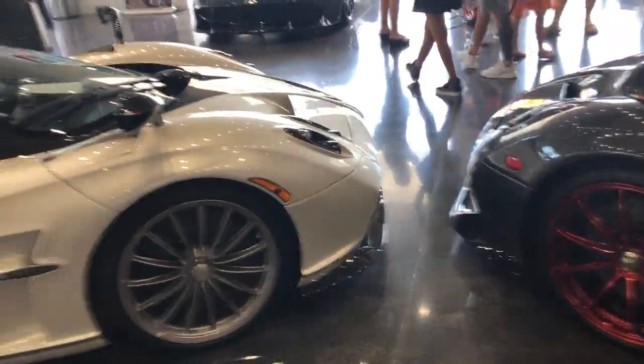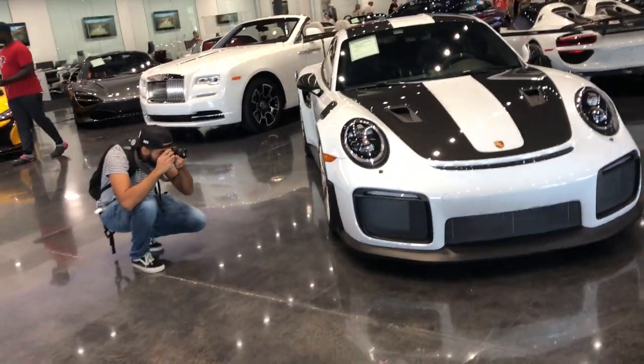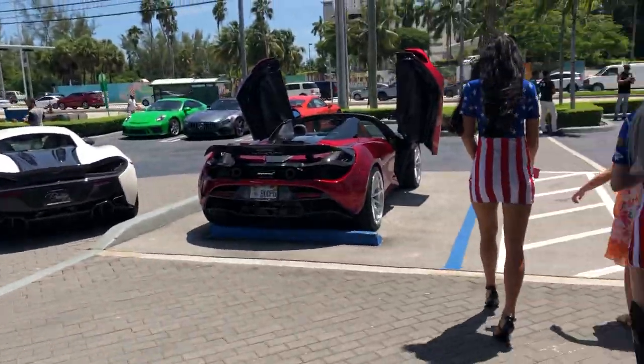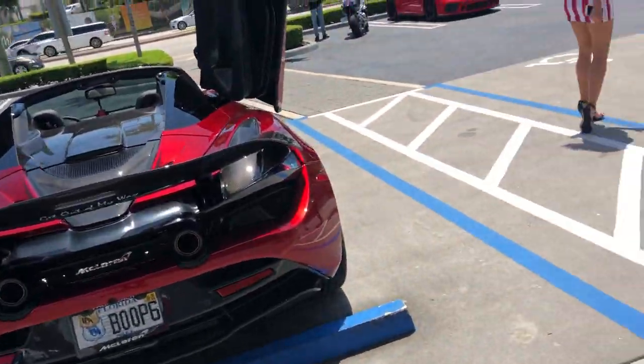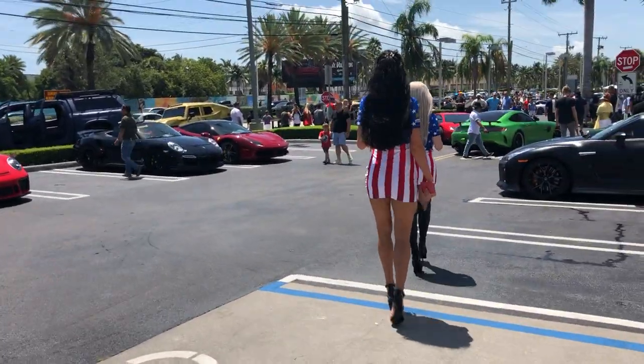Back to back, right there. More over there. We already saw on this GT3 RS. Beautiful. Well, anyways, guys, I hope you guys enjoyed the video. And I mean, I'm in car heaven. Stepping out already. Oh, look at this Aventador coming in. Beautiful Aventador coming in.